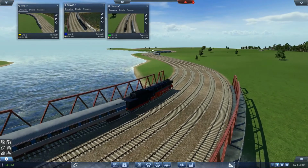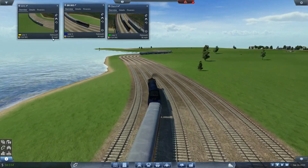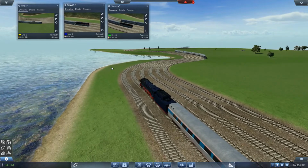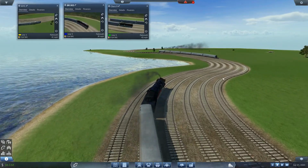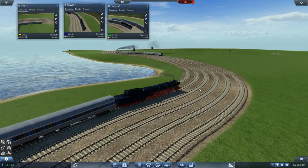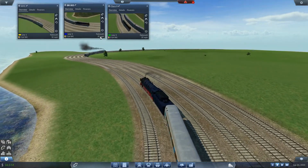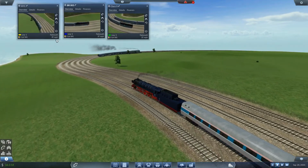Now this is an extremely tight corner. You'll see that he went down to about 34 miles per hour there. He's in a more outside track, so he can go around it slightly faster. But as they come round this left hand bend, he's more on the inside and he's more on the outside. So it sort of works out evenly. He was down to 37. The New York City Super Hudson back up to 50 miles per hour.